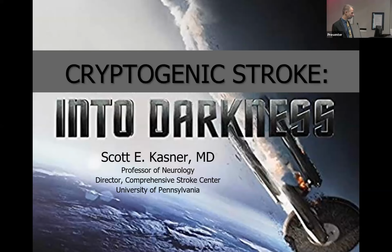So when we think about ischemic stroke, we typically divide them into 5 categories based on a prior trial called TOAST. What that stands for is not so important, but we define stroke as either due to large vessel disease, small vessel disease, cardioembolism, other atypical causes, or cryptogenic. Cryptogenic here is the big gray area, literally and figuratively, and is the thing that we're talking about today.